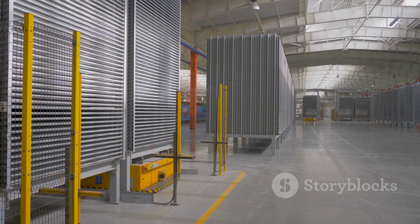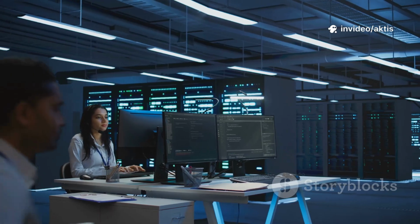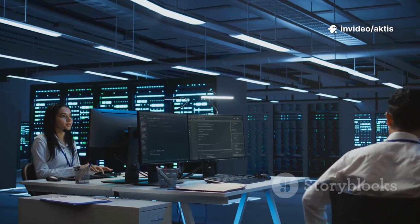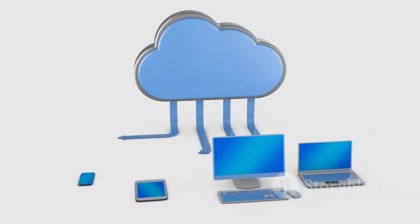Snowflake is like a modern, massive warehouse built specifically for data analysis. It's designed to be super fast and flexible, allowing you to ask complex questions about huge amounts of information at once. It lives in the cloud, which means it can easily grow as your data grows.